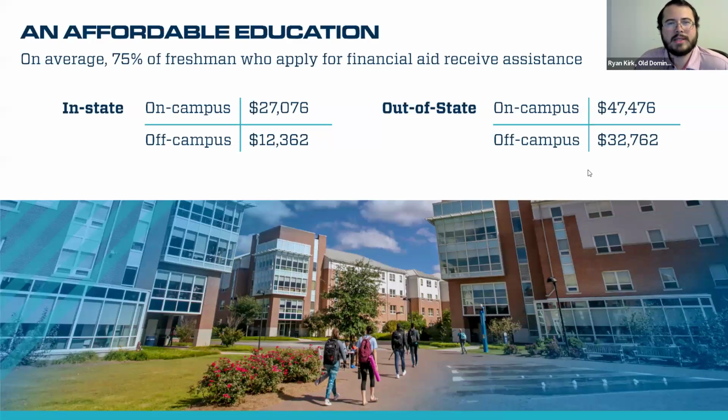Affordability, on average, about 75% of incoming freshmen do receive financial assistance. ODU is a top 5 most affordable school in Virginia. It's actually the most affordable that offers doctoral track programs. You'll see some tuition estimates on the screen here. These are going to be based off of a full-time freshman living in our most expensive residence hall with our most expensive meal plan. So this is really the top end number that you can expect to be paying. This is before any scholarships, financial aid, anything like that are applied.